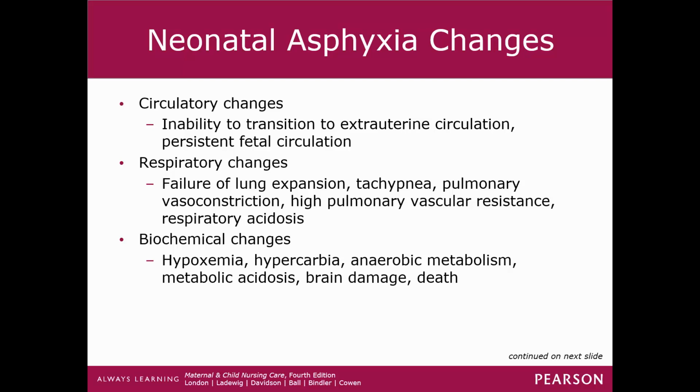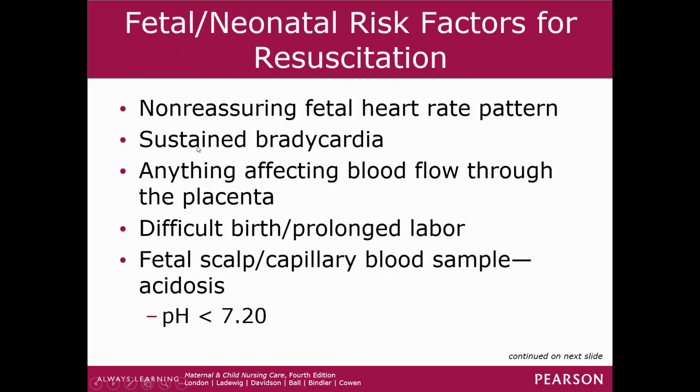So hypoxemia is decreased oxygen in the blood. We're not going to be blowing off our CO2. We're going to be going into anaerobic metabolism. We already have respiratory acidosis because we're not breathing right. We're not taking in oxygen. We're not blowing off CO2. All the CO2 is staying in our bloodstream. It's contributing to metabolic acidosis. Now we're going to be having brain damage and cell death and then death. Okay? So this is all bad stuff for babies.